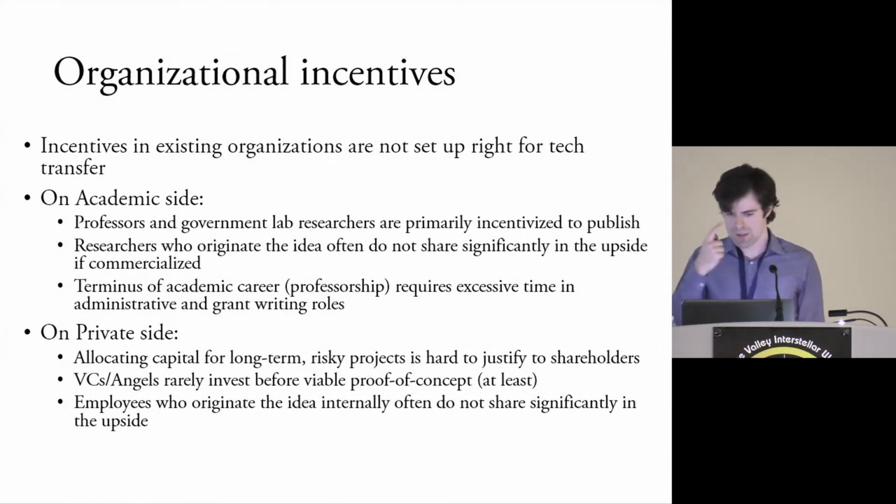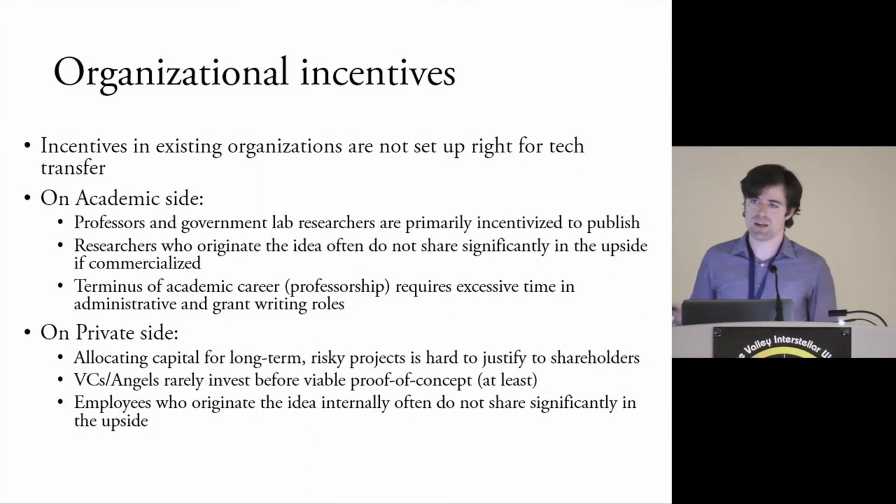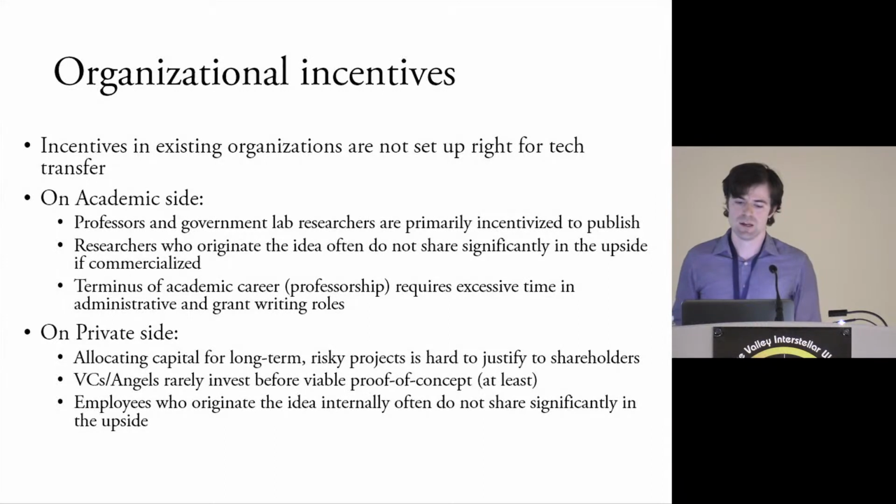And also the employees. One of the frustrating things about corporate research labs, like what I was talking about before, is that the people who invent the ideas very rarely share in the upside in any significant way, which I think is kind of unfortunate because it doesn't incentivize people to be creative, it just incentivizes them to do the work they're asked to do.